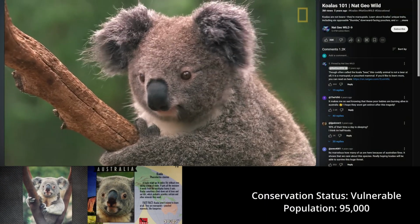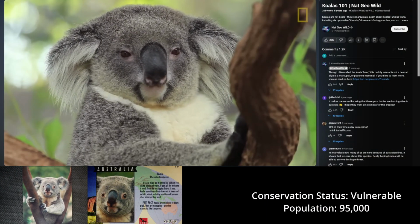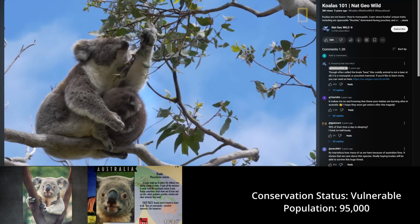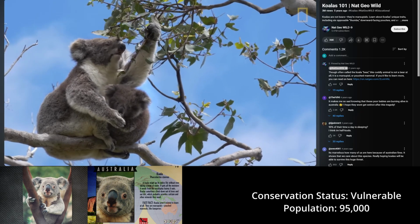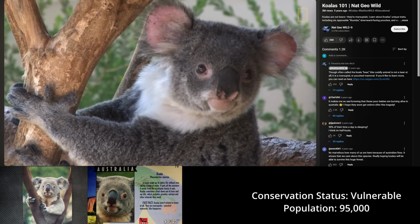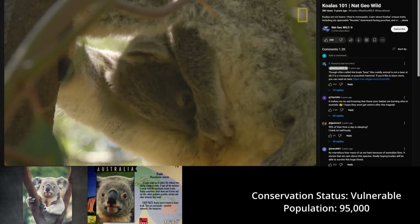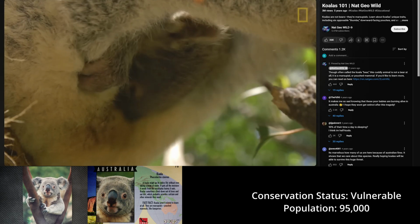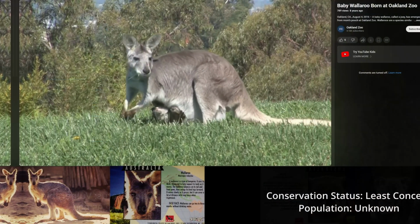Koala. Remarkably, a koala might live its entire life without drinking water directly. It gets all the moisture it needs from the eucalyptus leaves it munches on. Occasionally, koalas climb down from their trees to eat dirt, likely to obtain essential calcium and minerals. Despite their bear-like appearance, koalas aren't related to bears. They are marsupials, similar to kangaroos, carrying their young in pouches.